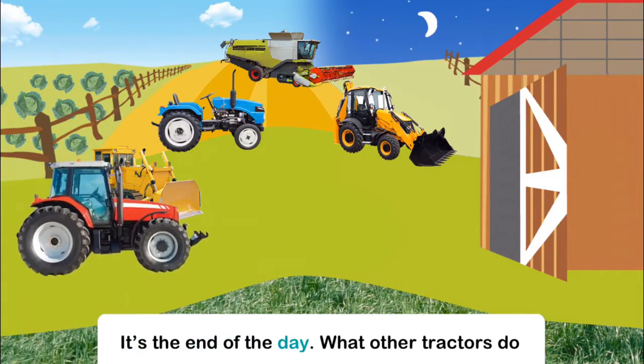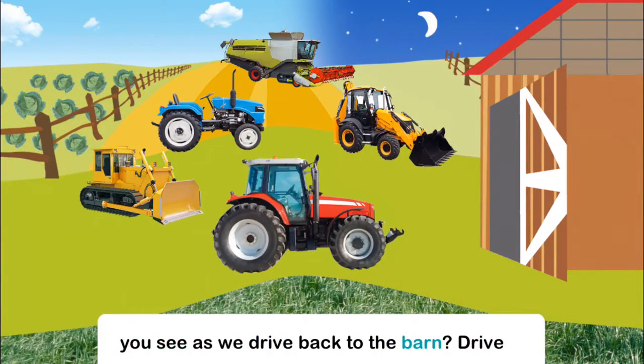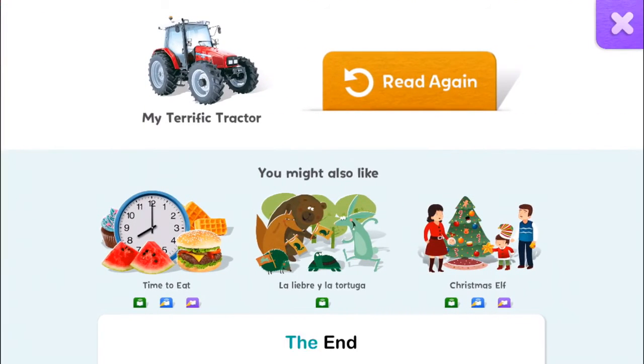It's the end of the day. What other tractors do you see as we drive back to the barn? Drive them to the barn too. The end.